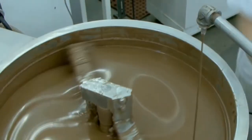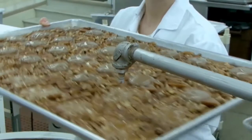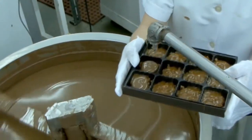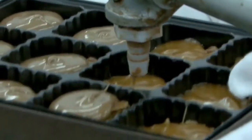Now comes the final part. We've got the roasted pecans, we've got the good caramel, and now we've got the sweet milk chocolate on top of that. Makes a nice, great piece called pecan snappers. It's a good seller.